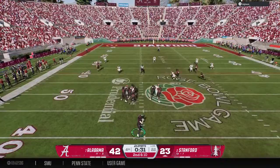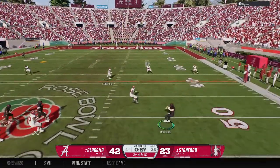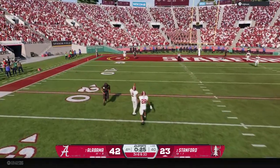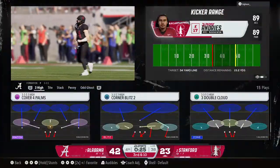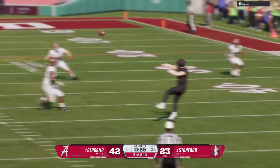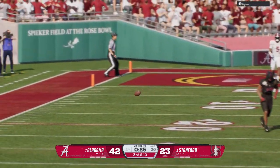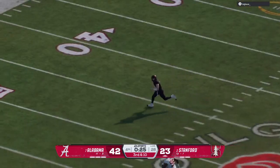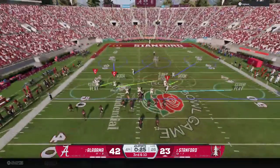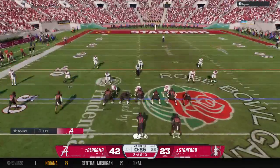Looking to pass here on 2nd down. Looking to scramble. Deep throw across his body to the left. Tried to press the ball deep, but it's incomplete. Well, this defense has been lights out all year long. In fact, it's been one of the best pass defenses in the country. Big reason why they're in this playoff, and they're living up to that standard today. Promising start to the drive, but now 2 incompletions sets up a 3rd and 10.